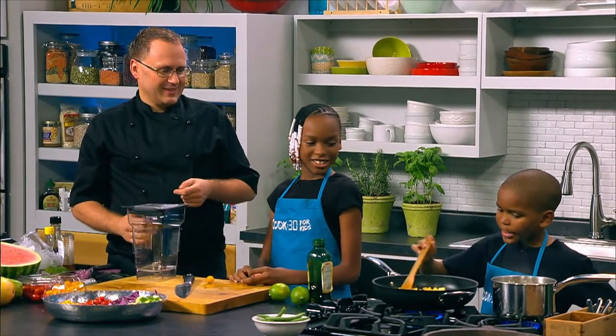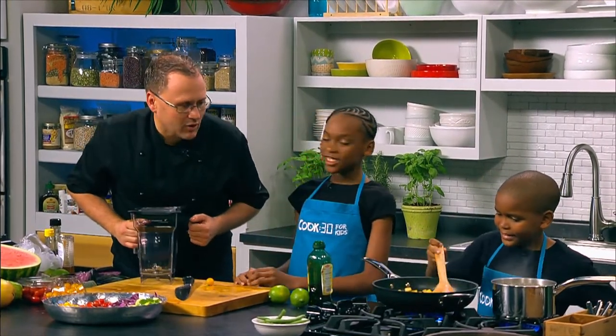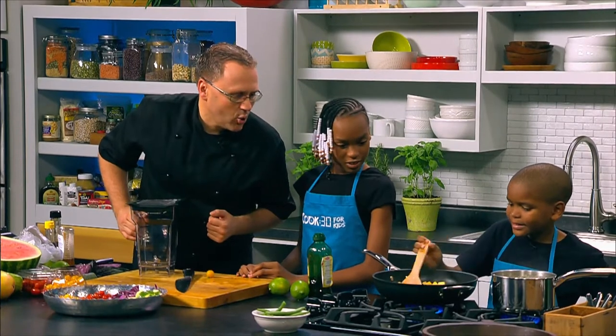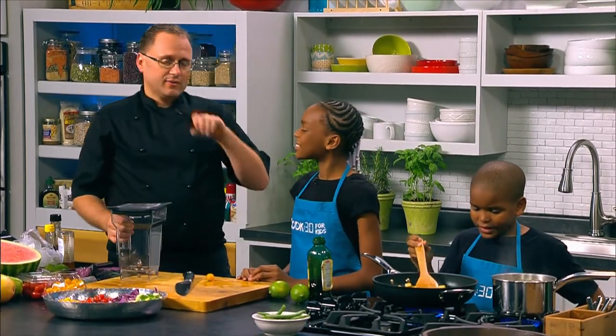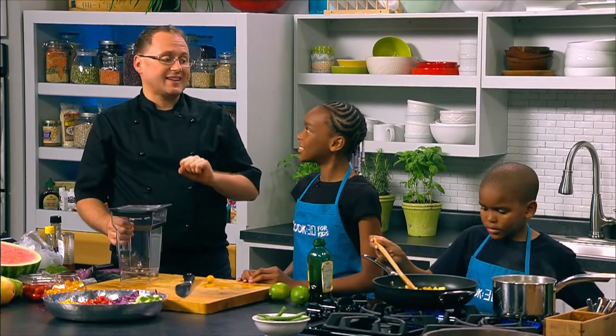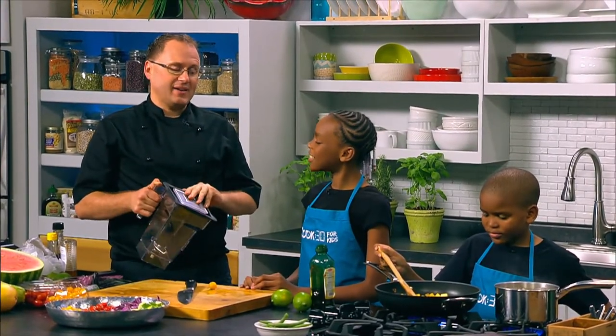Just a little bit more to go. Awesome, that keeps them going. They're getting nice and crispy. Look at those. You're doing an awesome job there, Amari, on the stirring. Sauté and satay. Sauté is onions in the pan, and satay is what we're making now, a peanut sauce.